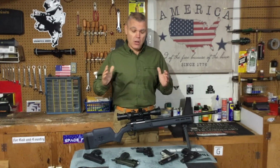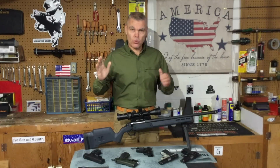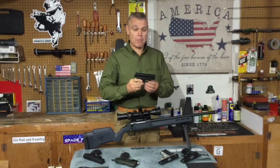But after going back and forth in my mind several times, I finally decided that the first one that I'm going to eliminate from this group of 6 is going to be my Springfield Armory Hellcat.